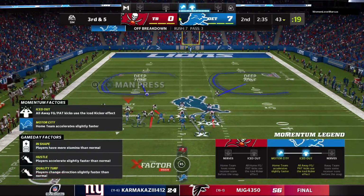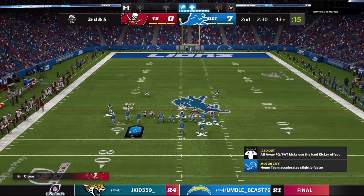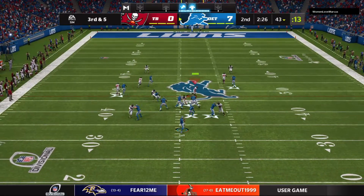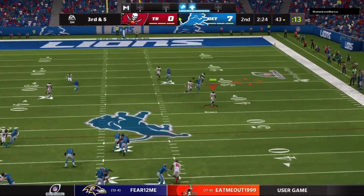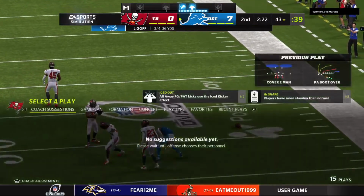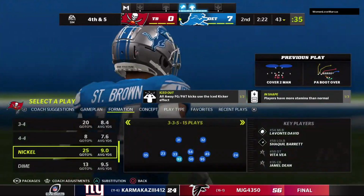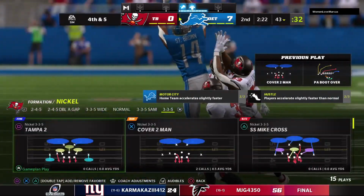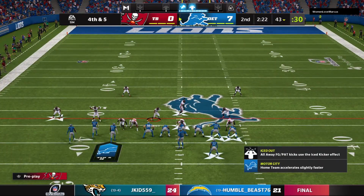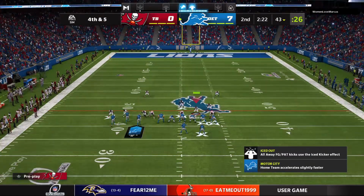The Bucs with an extra defender now in the secondary here on 3rd down. Now a play fake, and it's gone. It's incomplete. Took a shot, couldn't connect. And this is what you want to see from a defense. Give up an opening drive touchdown, that's fine. But how about them going back out there, recommitting themselves to the task at hand, and forcing a 3-and-out and giving the ball back to their offense?